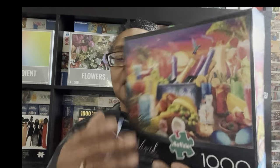On the Facebook trade group, this one came up. This is called Happy Hour 2. And it's one of their Vivid Collection puzzles. I had to get it. And as you see, it is white vivid.